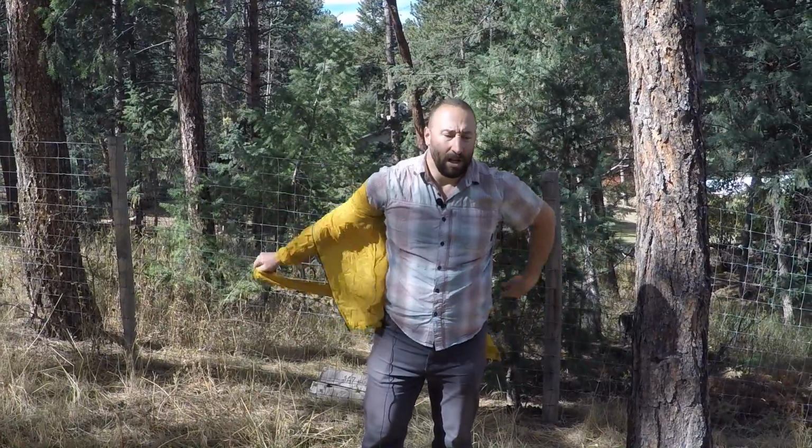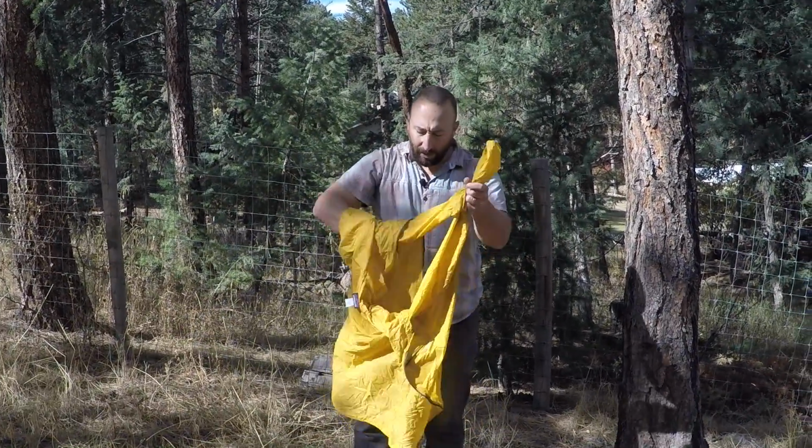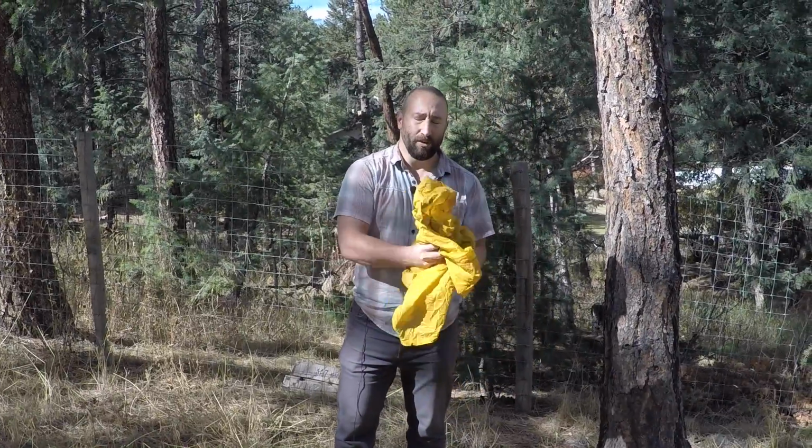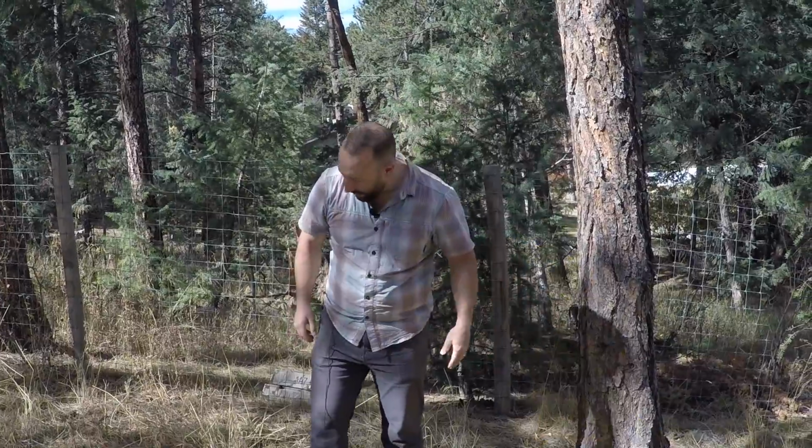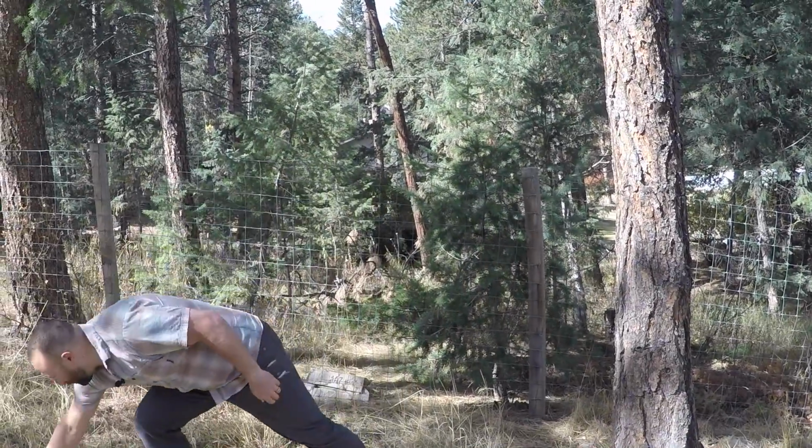Pretty darn comfortable. One of the things you want to worry about with wind shirts though is whether or not it's breathable. The Patagonia Houdini, not so much on the breathable side. Now, I toss this thing way over here.